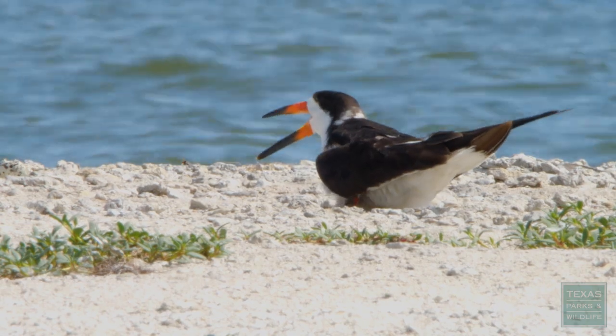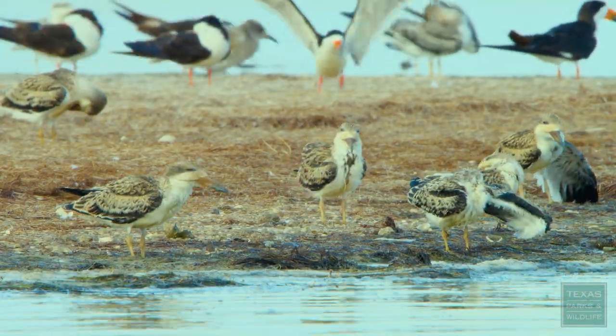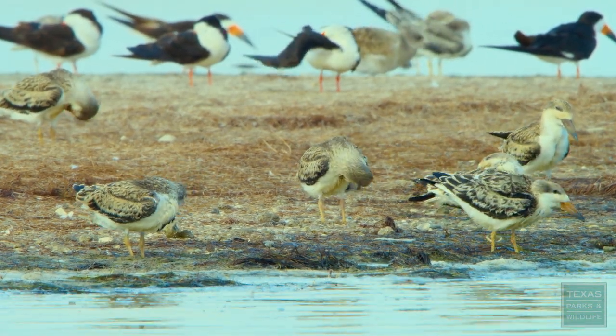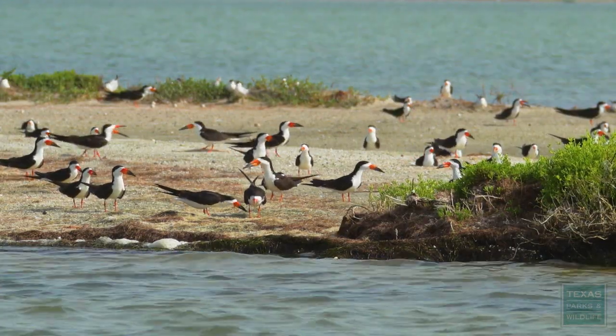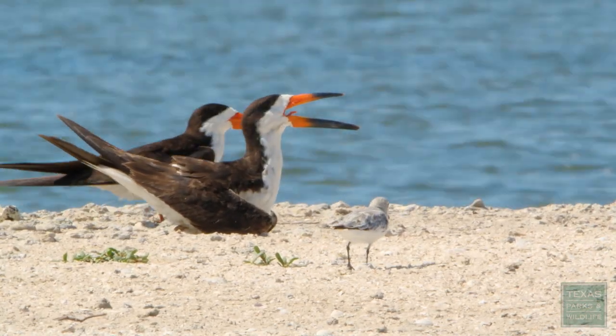If this species is going to survive, it's up to us to make sure these fledglings have a fighting chance. Without adding young birds, new birds coming into the population, it's just going to continue to decline. We want to make sure that we provide every bit of protection that we can for the birds so that they can hopefully nest successfully, raise young.